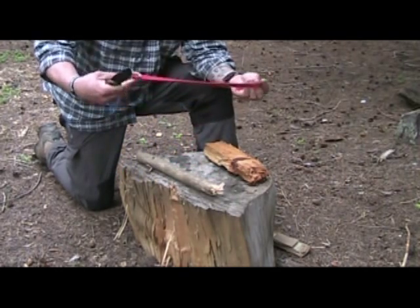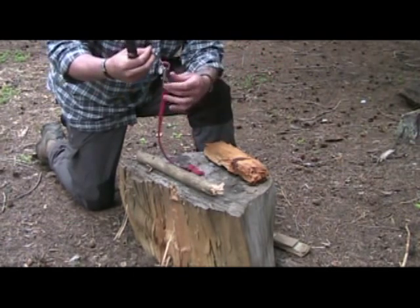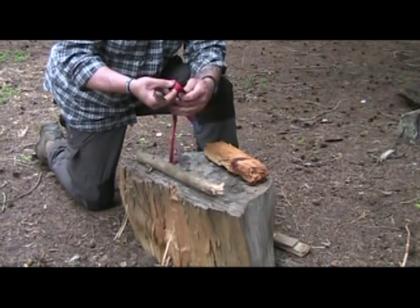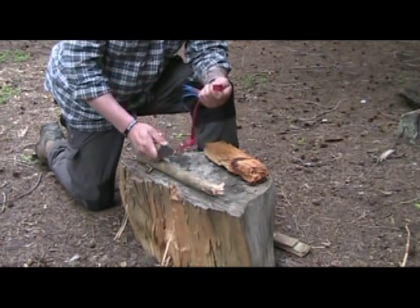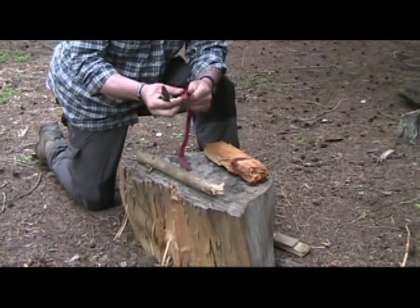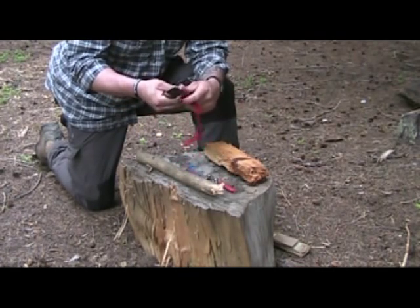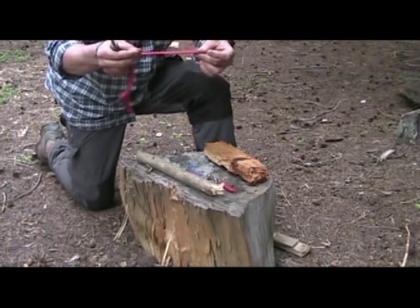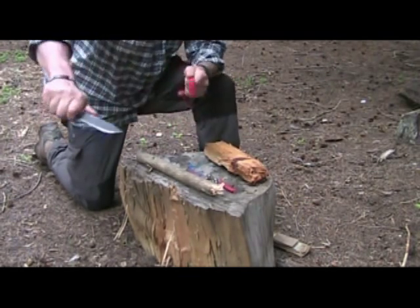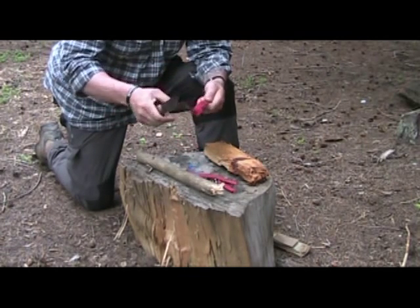Do some field testing. Found a old piece of dog leash. Just figured that would make a good example of cutting through some materials, through some cordage. So as you can see, straight from the factory, nice and sharp. You can see how thick that webbing is. Pretty much very little effort, cutting right through it.